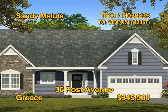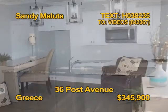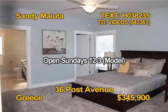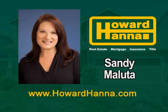How about a furnished colonial model home to be built in Greece? We'll build your plans or ours. The house will be customized to your needs. The price is based on 1,608 square feet. The ranch-style home will feature granite, hardwood, and some appliances. You'll find 3 bedrooms, 2 full baths. Tour the model at 164 Whistler's Cove, off Finn Road, Sundays 12 to 3, with Sandy Maluda.